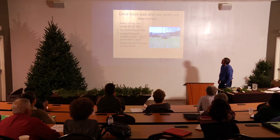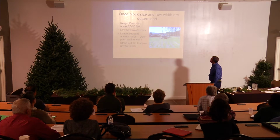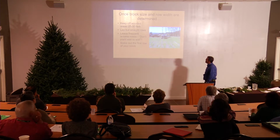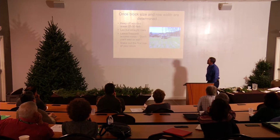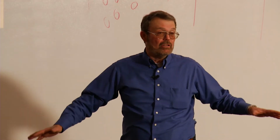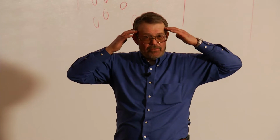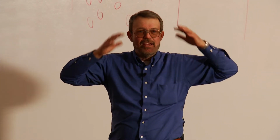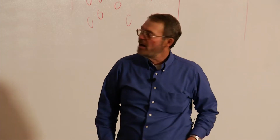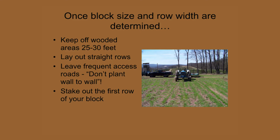All right. Once the block size and row width are determined, based on the sprayer, then you want to keep off the woods 25 or 30 feet. Lay out straight rows. I'll go over that in a minute. Leave frequent access roads. Don't plant wall to wall. Everybody sees the dollar signs in their head: if we plant all these trees, this is what we're going to return. But you can't properly care for them that way. Don't plant wall to wall.